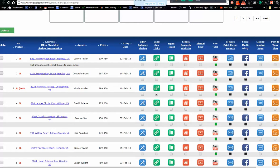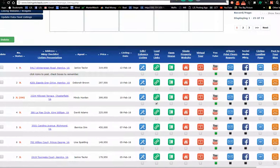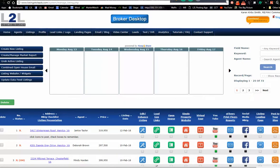And the key to this, I can tell you the trick to listings to leads: you get a lot of results if you use our tools. If you don't use them, they really don't do a whole lot for you. But our clients like to grow their business. They feel like lead gen is an important part of that. Wrap your arms around this. You'll be blown away.